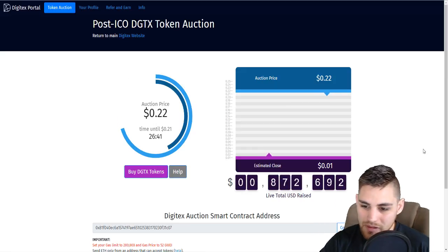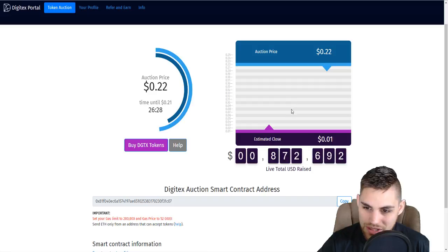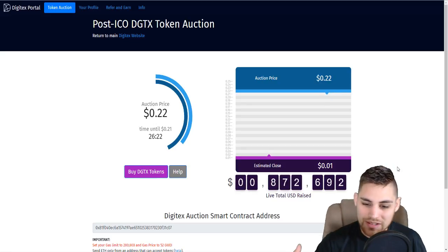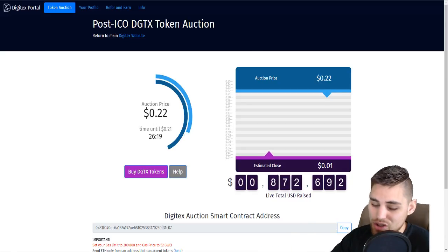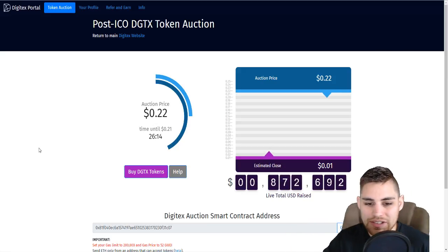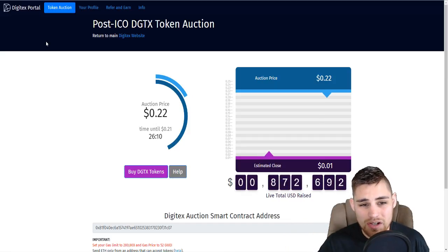So right now there's a live total USD raised of $872,692. This is showing that when these two arrows meet, that's when obviously the auction, the reverse auction, will end. This is also known as a Dutch auction style. This is kind of a newer deal in the ICO world, with some of these ICOs starting off as a Dutch auction.